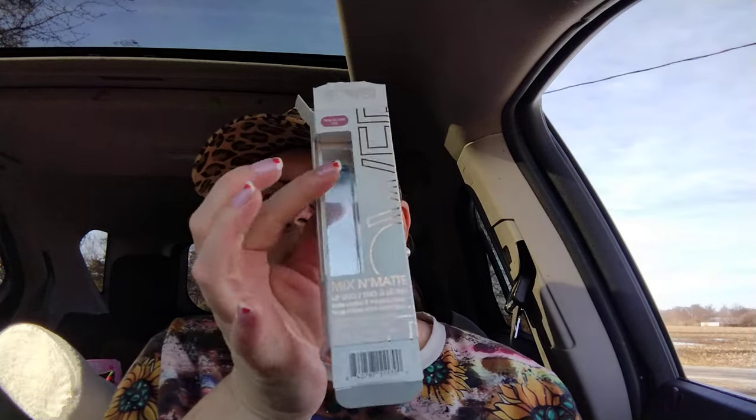Try to open it so I can show y'all. Well, yeah, it's like sealed shut. Oh, it's got like a... Let me get my scissors out. I'm trying, y'all. It didn't matter if I tear up the box because it's just for me. So we can just cut it open, make it easier. So that's what the box looks like. And then it's really neat. So it's got the lip gloss on one and the matte lipstick on the other end.